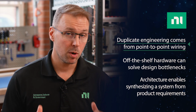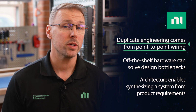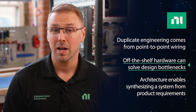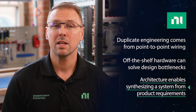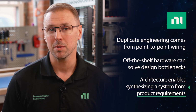To recap, most of the duplicate engineering that's going into each one of your test systems comes from the point-to-point wiring and customization that you're doing largely because there are no off-the-shelf components to implement the I/O types that you need in your systems. We've created a comprehensive architecture of standard component libraries that will allow you to synthesize a test system design directly from your product requirements.